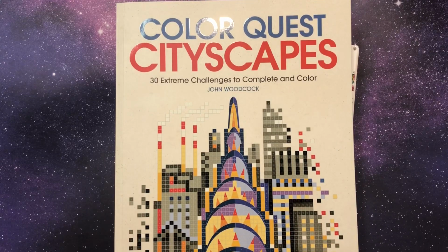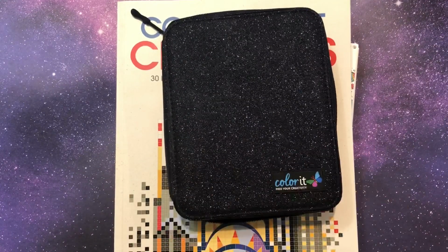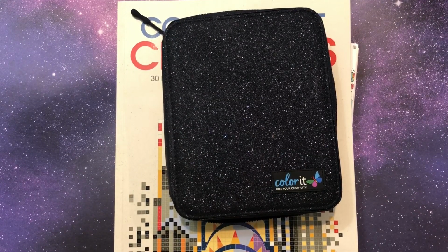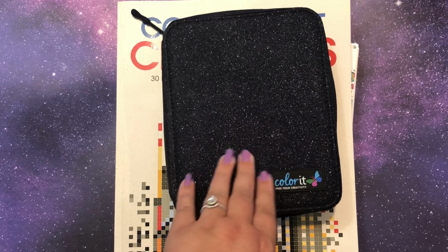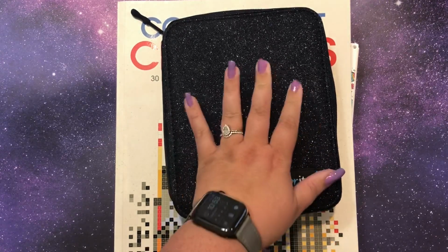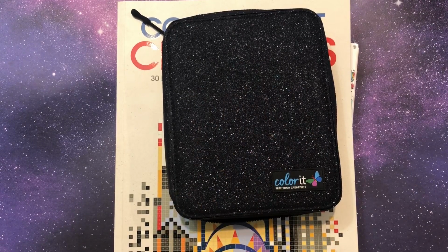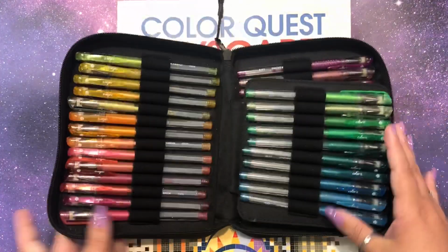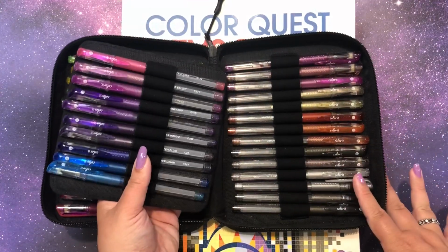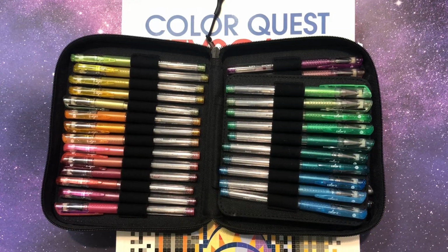Now for the 5 supplies. Okay, so first supply I would bring is my Color It gel pens. These are the glitter gel pens. I love them. I'm pretty sure when I got it, they were about $25. They're sometimes $30, but basically you get the case included, and then it is, I want to say 48 colors of glitter gel pens, and they are so incredibly glittery, and they're very nice.